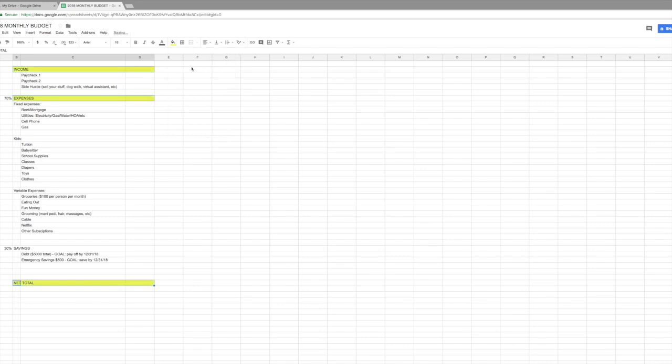Now I'm just going to do a quick formula to total everything up. I'm highlighting it just so it's easier on the eyes. You can make it prettier based on what you like, but I like to keep it simple, so just highlighting the things that I want to look at. So I'm totaling up my total income and the total for my expenses, and you'll see I put on the side there next to expenses 70%, and then 30% next to savings.